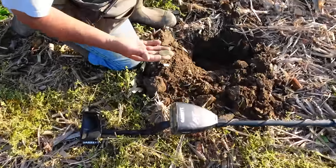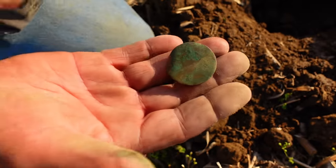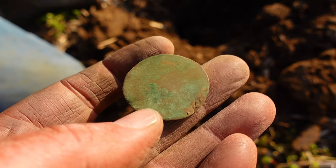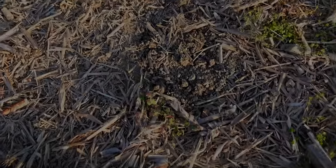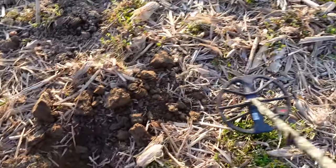What are you playing with now? Another dandy. Holy dandy. There's a biggie. That is a massive coat button. Yeah. Massive. Barely here, it was deep. Smooth coat button. Very good. Man, I haven't seen any dandies today. My hole. Look at this. Dig hole, dig hole, I just dug this hole.